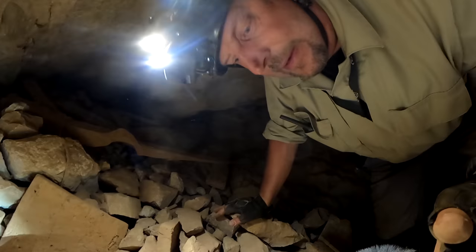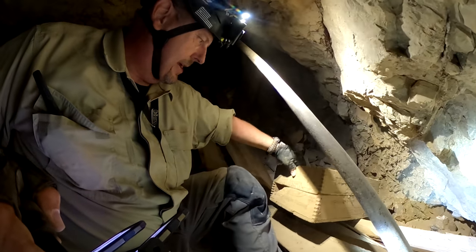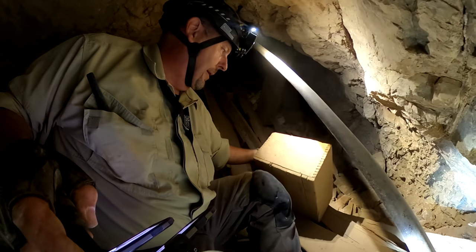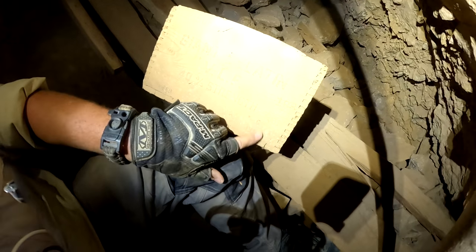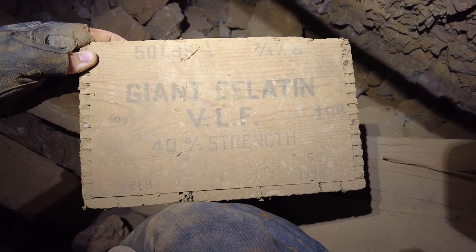Okay. Let's see what else we have in this mine. I'll come down. I'm going to see if I can find a date on this dynamite box. Another one from Giant Powder Company. Here we go. Got a date. Once again, you can just barely see it right there. 1928, February.